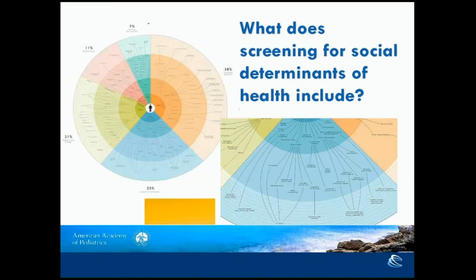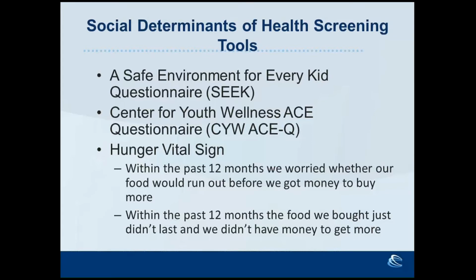And you also have your genetics and biology. Don't worry, Dr. Doherty, I didn't forget you. 21% is what we're dealt. 11% is what we do for their health care. 7% is physical, and then the 30% is the individual behaviors, the behavioral stuff that's going on with the kids. But that's a huge portion. A quarter is this part that's so great to all of us. So I think this is where we really have an opportunity to step up.